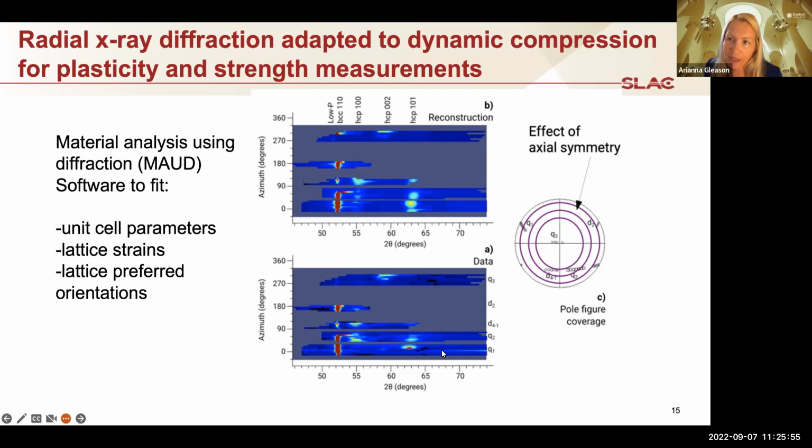And so we compare our raw data to a model, essentially, using software, this MAUD, material analysis using diffraction. And the analysis was spearheaded by Professor Sebastian Merkel at University of Lille. And from these data and matching, actually, even though there's a lot of gaps here, we were still able to identify that our pole coverage, looking at the axis of axial symmetry, was not too bad. Okay, so we've got enough coverage azimuthally to help guide us and constrain what is the mechanism at play for this phase transformation and the nature of the strength for HCP iron at these conditions.